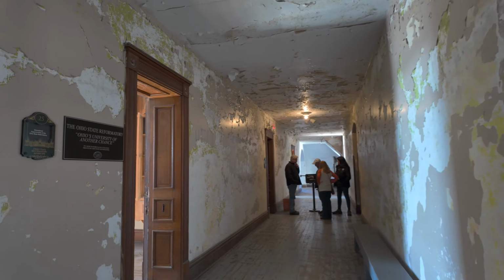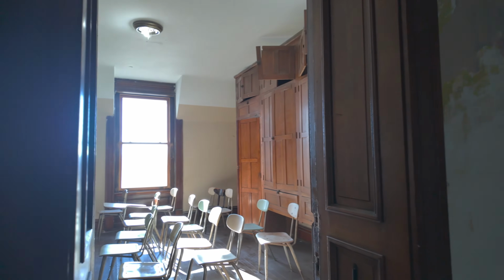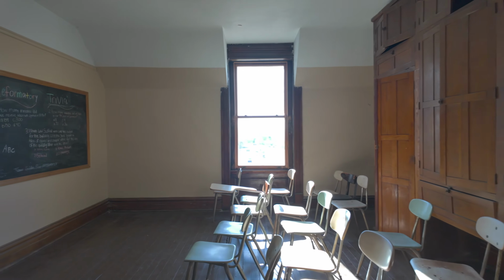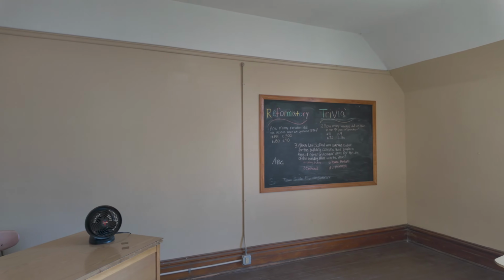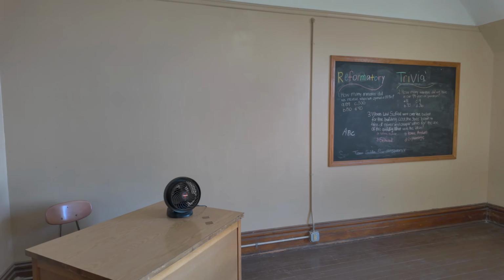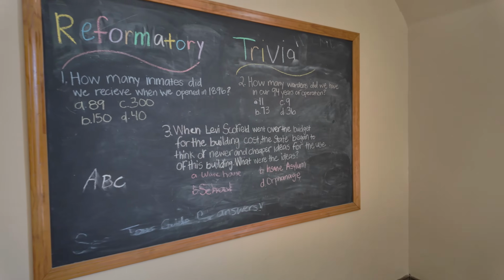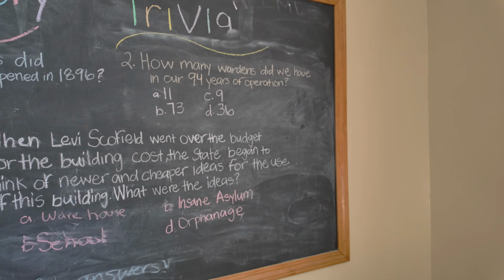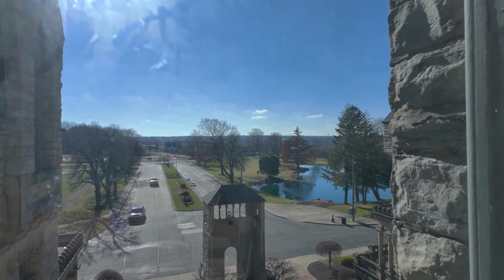So as you can see here, as we enter down this hallway, we are entering the classroom area. Again, when this was a reformatory, the inmates did receive education as an attempt to reform them. Now you can see they do have some trivia up here, including how many inmates when it first opened, how many wardens did they have, and when Levi Tucker Schofield went over budget, what did they almost make this building? And of course, the answer is it was almost an asylum.